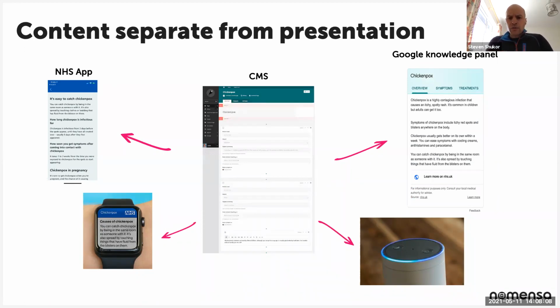Here's an example of how it was done at the NHS website. Take the chickenpox topic. We wrote a single version of the topic in the content management system. Then it was up to designers to decide how this text will appear on different devices, such as the NHS app, the Google Knowledge Panel, which appears on the right-hand side of search result pages, and digital voice assistants like Alexa.